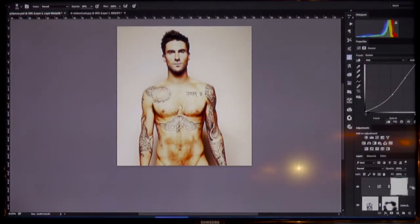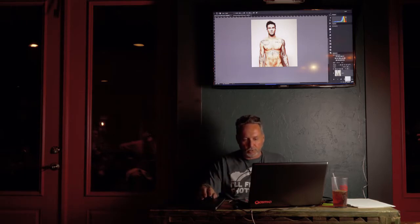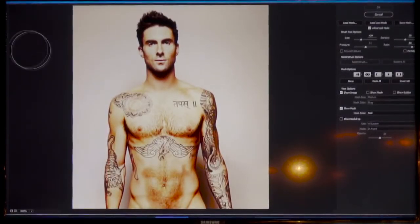Okay, so this is the trick I was talking about earlier. I hit Alt, Control, Shift, E, and now I've created one single layer all the way at the top that is a flattening of all the layers below. Then, because he's so pathetic, you go into Filter, Liquify, and you pick out the bloat tool, because we want to make his muscles bloat a little bit. And give him a couple flicks right here, so he gets some pecs.